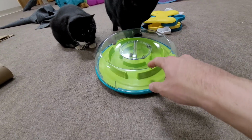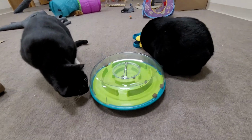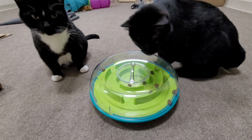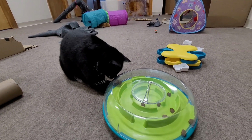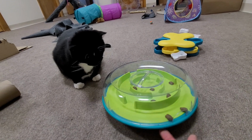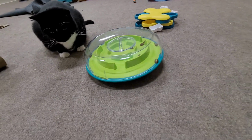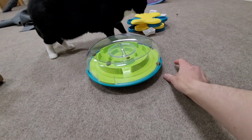Hey, look, Onyx. Shake, shake, shake. Hey, Onyx, look. Hey, no, don't pull back. What are you doing? Oh. It's not under there. You gotta shake it. Shake, shake, shake. Looks like there's a little bit of a lip that stops this from coming out. Uh-oh. Treat fell out.